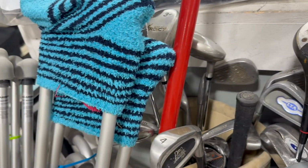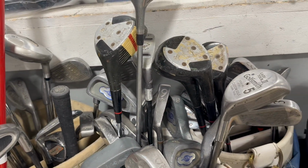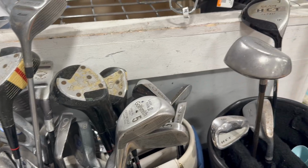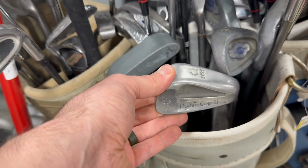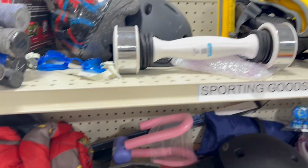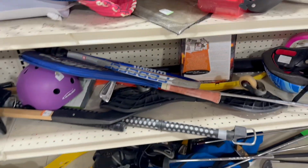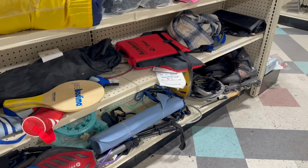I found some more over here in the crutches accumulation area, and just nothing of note here that I wanted to pick up or even really share with y'all. I just thought it was absolutely eye-opening to share how some Goodwills organize all of their golf clubs. I also found some more stuck over here in the sporting goods area next to this shake weight, but there is absolutely not one golf club that had any value in this Goodwill today.